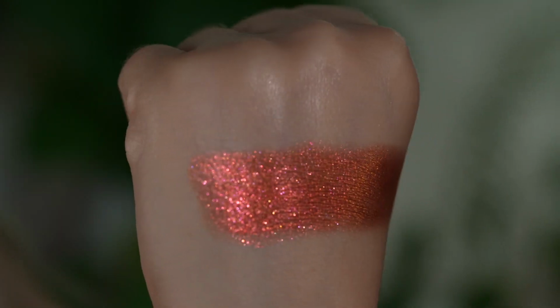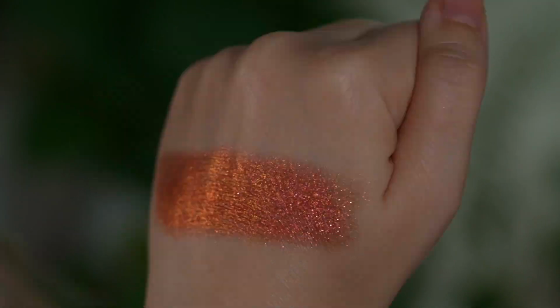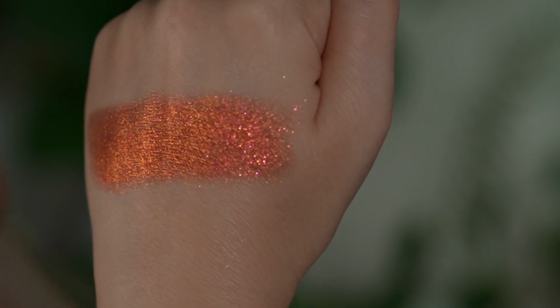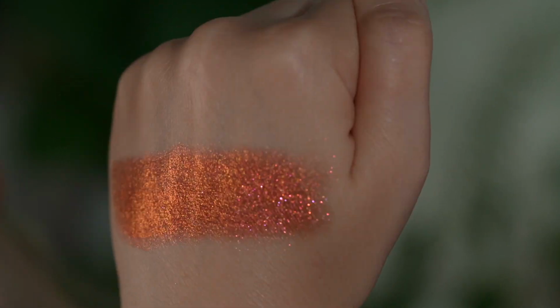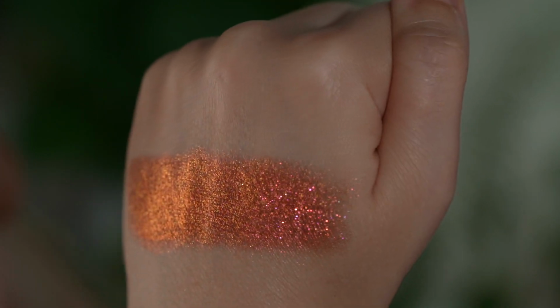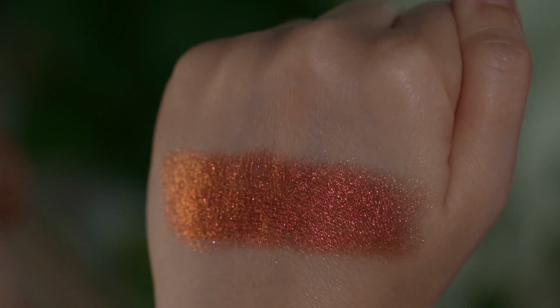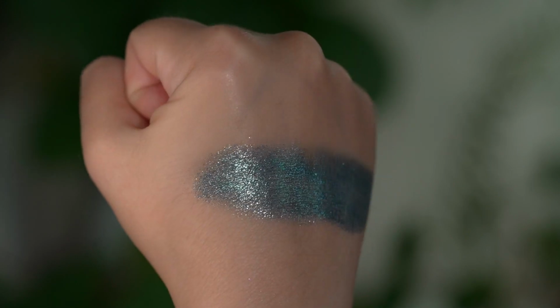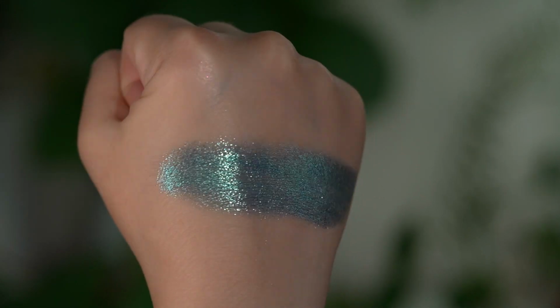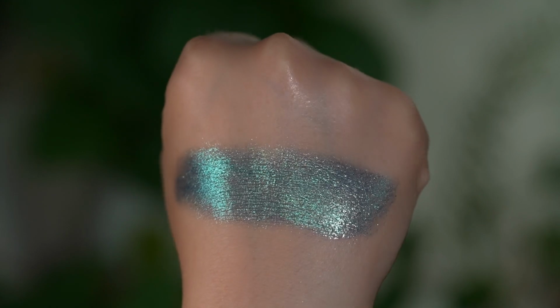Witch Doctor is an orangey red. It's definitely not a true red. It also doesn't have a dark base to it, but it is an opaque shadow. And this one has a smooth texture. And it does shift just maybe a tiny bit. I see a little bit of gold. Miss Argentina is a blue shadow. This one has just a little bit of texture to it as well. And it has an aqua flash straight on.